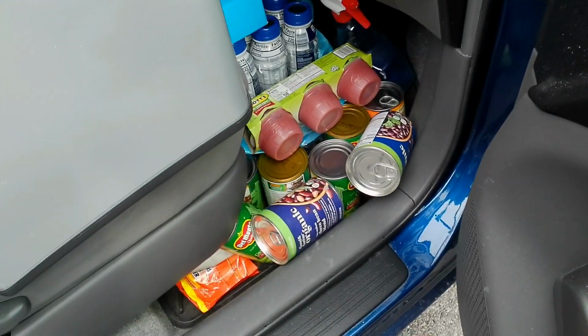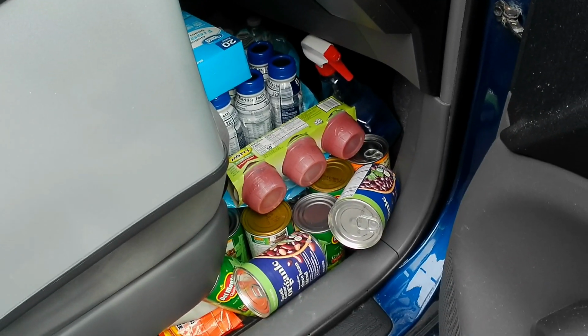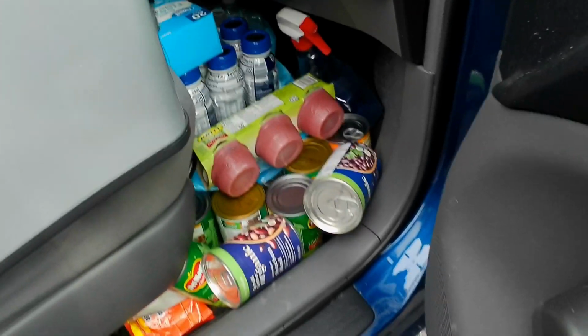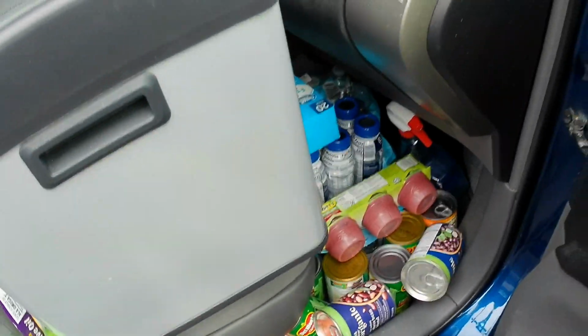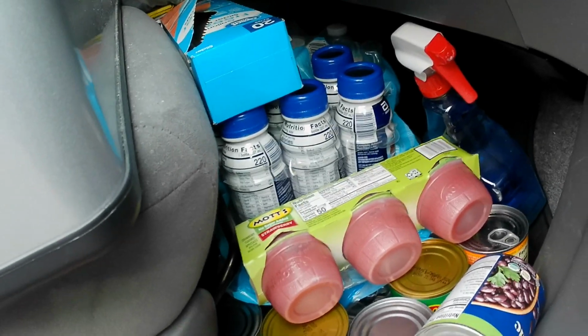I have my canned food in there. One just fell over. I have to fix that. But I have my dry food in there, my pasta, my canned food, my protein shakes. I keep my baggies down there, the freezer bags, stuff like that. So that's basically like my pantry down there. I'll slide it in a little bit better so you can see that.